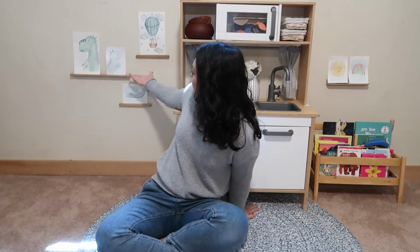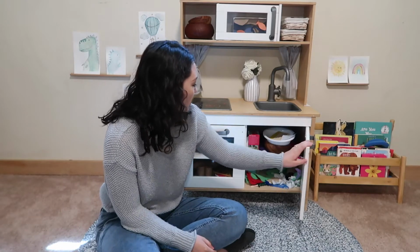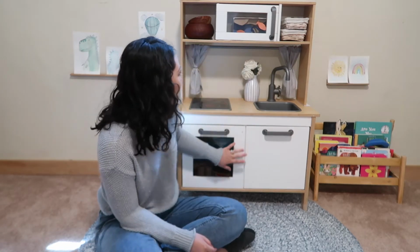So welcome to our little play area, our little kitchen vignette bookshelf. I recently put up these little shelves. They are actually wood pieces from an art kit I had as a kid. This is originally like a $90 IKEA kitchen that I thrifted for about $15. And what's great is all the storage that it has inside. So this is the majority of the toys that we have in our house, all in these cupboards.